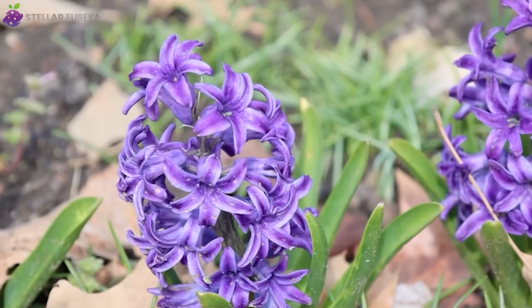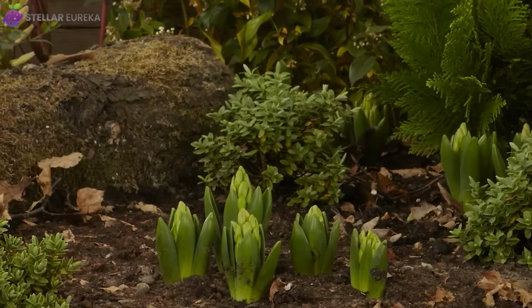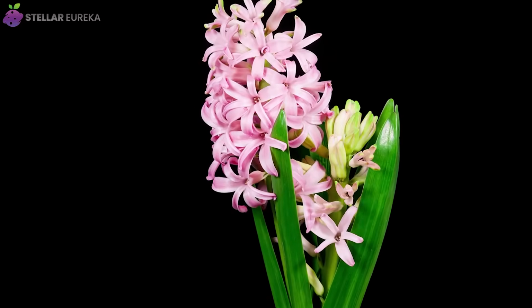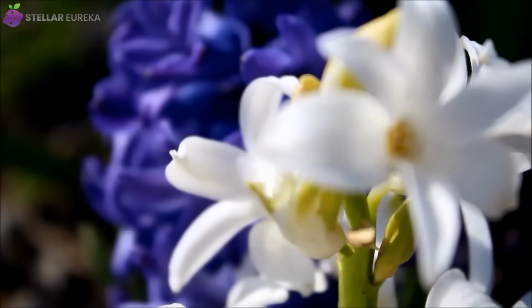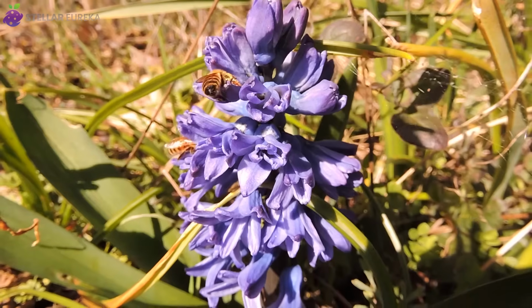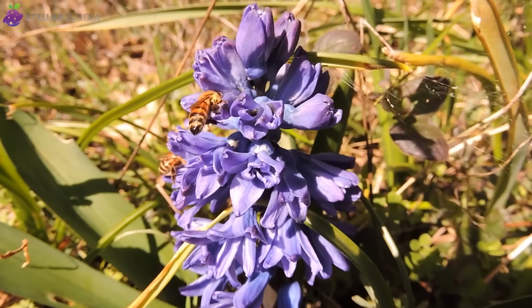These bulbs have perfected the art of seasonal timing, lying dormant underground until the perfect moment in spring. Then, almost overnight, they burst forth in rich shades of blue, purple, pink, and white, their compact blooms filling the air with their signature perfume.